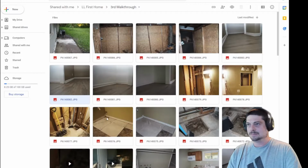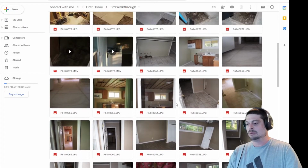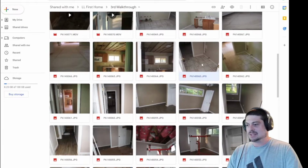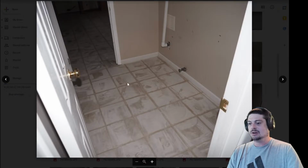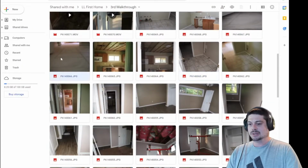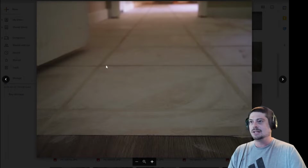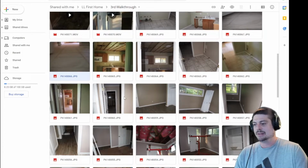Really, really like it. We refinished all of the kitchen tiles. We re-grouted everything in the kitchen here. We were able to keep the tile and everything looks really good with the new grout going in. Once cleaned up, it's going to look amazing. It's completely brand new and clean. The grout lines look perfect now, ready for paint and molding and everything in there.